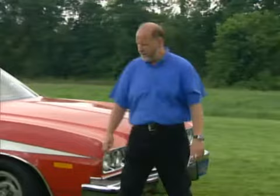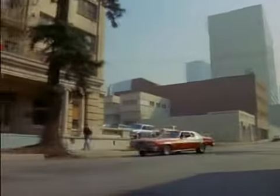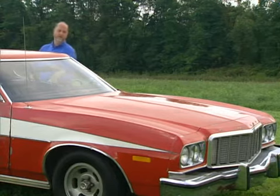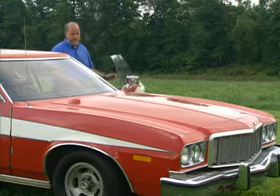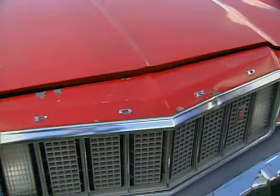Back when this car was built, it came with a fairly good size engine for the type of car that it is. Back in those days, a Grand Torino was really actually considered a mid-size car. It wasn't even a full-size car. By today's standards, of course, this would be a full-size car. This car originally came from the factory with a 460 cubic inch V8 engine.